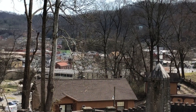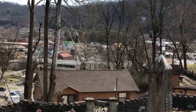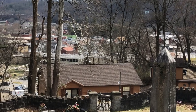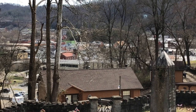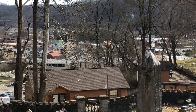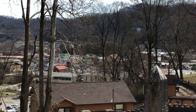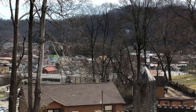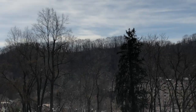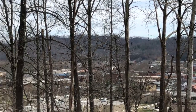Okay, I brought you all up here because if you look, you should be able to see through the little scrub of trees in front of us the nice smooth shape of the hill that's behind the Stafford House. You'll see just the back side of the Stafford House here. Isn't that a lovely, nice, smooth shape? Very odd compared to the rugged hills that surround it.